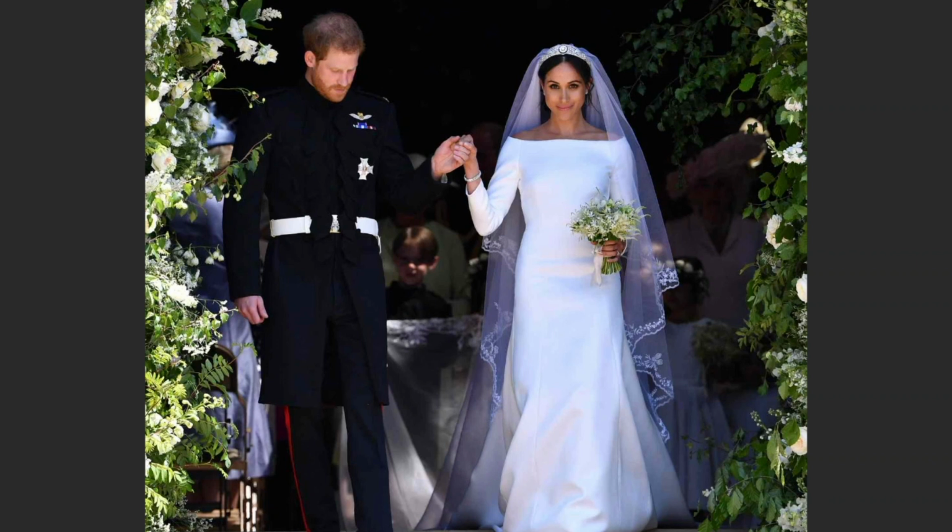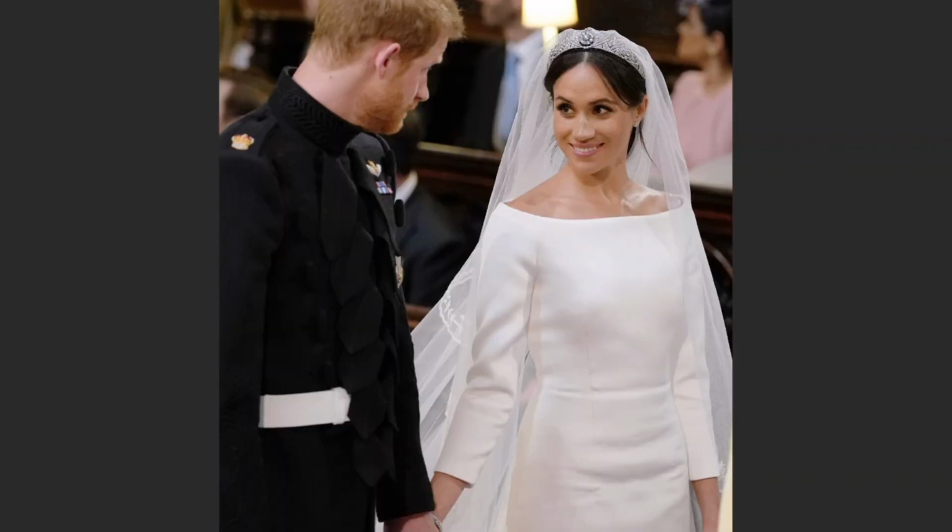The dress itself was a masterpiece of understated elegance. Made from double-bonded silk cady, a fabric chosen for its crisp, modern appearance, the gown featured a bateau neckline that gracefully framed Meghan's shoulders and collarbone. This neckline, also known as a boat neckline, was a departure from the more traditional sweetheart or V-necks often seen in royal wedding dresses. The choice highlighted Meghan's contemporary taste while maintaining a regal aesthetic.